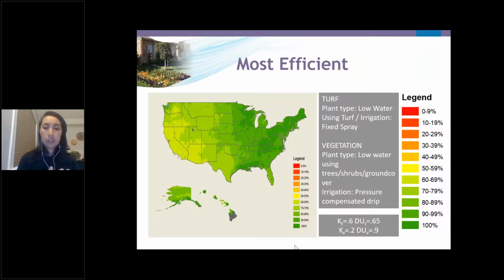So in this case, which is our most efficient, if you see the scale, the legend, what it's calling out is 100% green is assuming that there's the maximum amount of turf grass in your landscape. As the percentage lowers, then you start to introduce other types of plant types. So in the most efficient, we see that you have low water using turf, and then you have a mix of some other ground covers and shrubs, and you're using drip irrigation. And so in this case, we can have some level of turf grass in almost every single state in the United States, right?